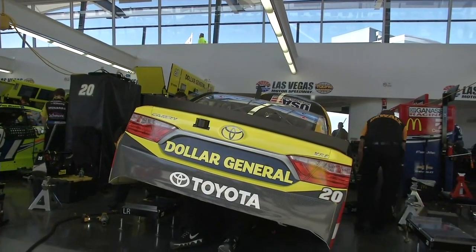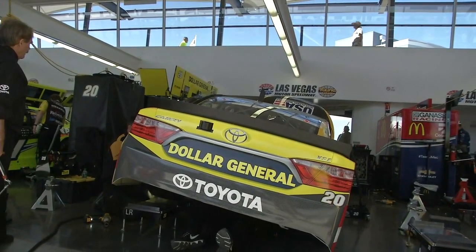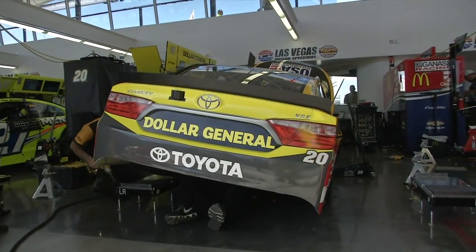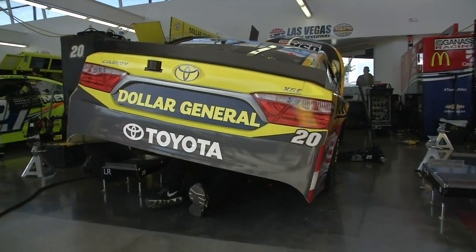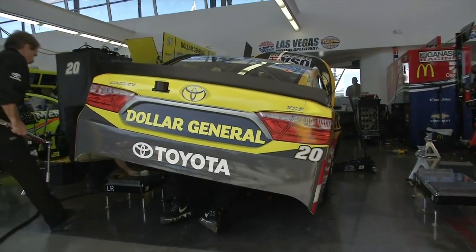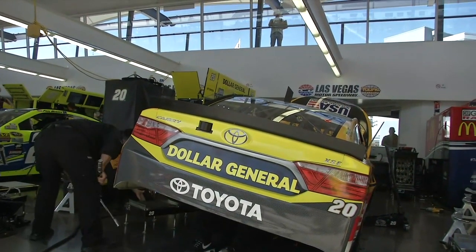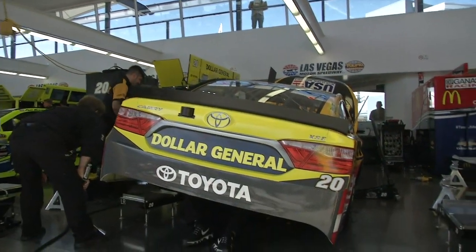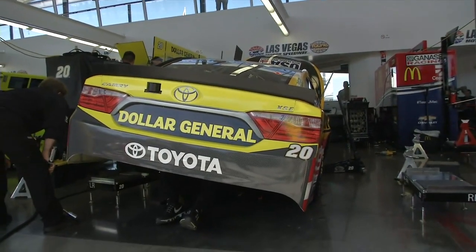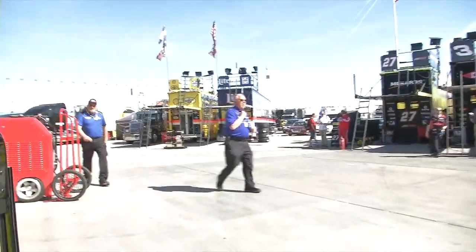Matt Kenseth, though, one of only 3 multiple-time winners here at Las Vegas Motor Speedway. We've been racing here since 1998. Mark Martin winning that first race, but a 3-time winner here in Matt Kenseth. He's won here more than anybody else. His wins come in 2003, 2004, and 2013, so a little bit of space between them, but Matt Kenseth for sure can get it done here.